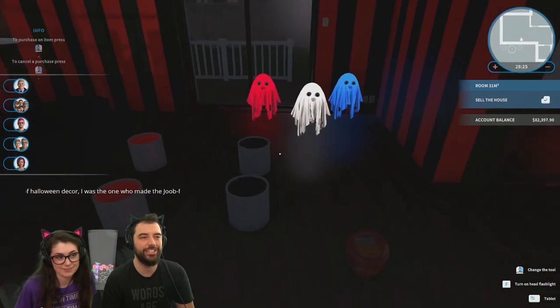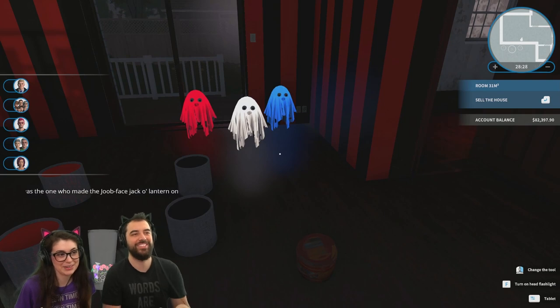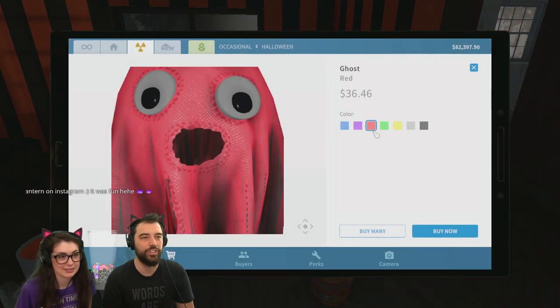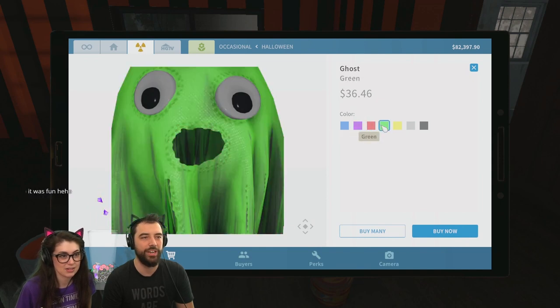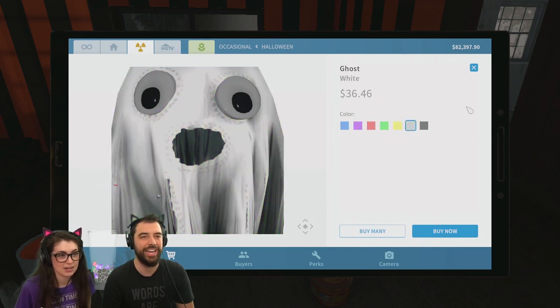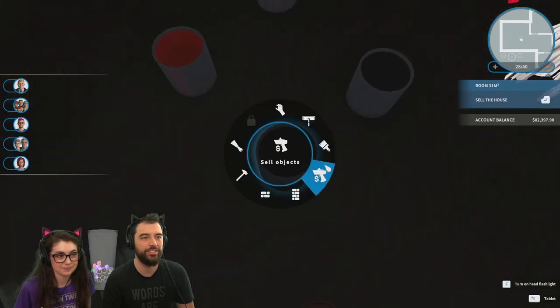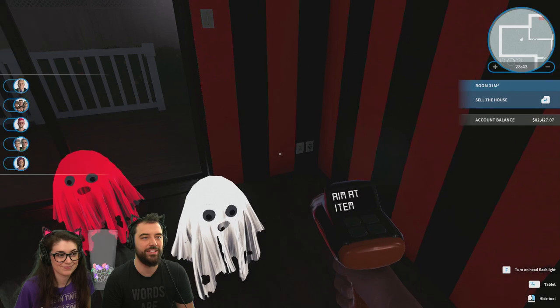All right. There's our ghost buddies. Red, white, and blue. They're patriotic ghosts. I should do orange. You're right. I was thinking orange, but there is no orange. These are more Pac-Man-y. I like just the white one, honestly. Okay, I'll sell the others. You've disappointed me.